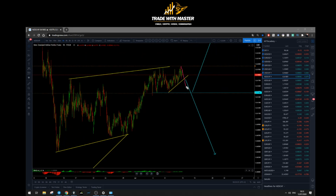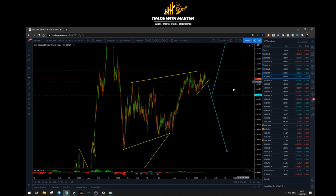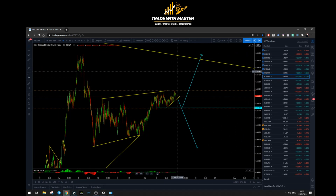If this will stop there, you will have to protect yourself, close all the trades and break even in case this will start to push higher. It can, okay? It can just break and then push higher. Or there it could be just a spike and then boom to the upside.